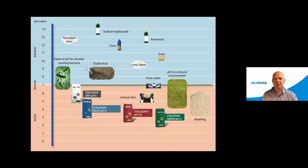That is usually the pH value in a cow barn. And it can be as high as 10 actually, but the average is around this area. And that is of course a problem for the animal skin. It's too high according to what it is used to from nature. How can we move this? How can we lower the pH value?